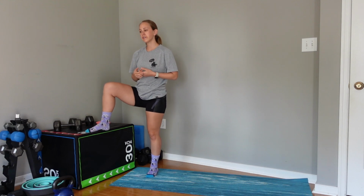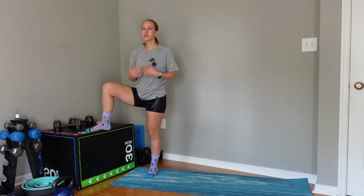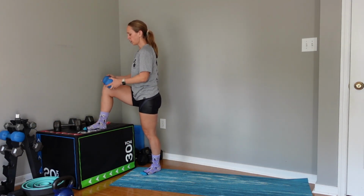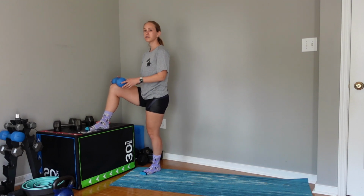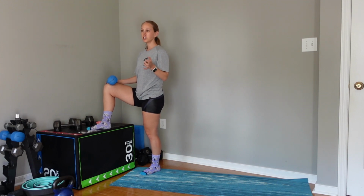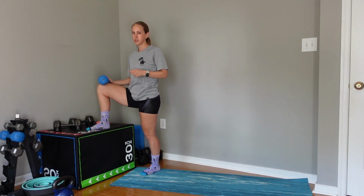Now if this is too easy, or maybe it's hard, but you could make it a little bit more challenging, I want you to grab a light weight. I'm gonna grab an 8-pound weight, and all I'm gonna do is lift, hold, and relax. As I lift, with just a little bit more weight, it makes it a little bit harder on that hip flexor, and relax down. Make sure you're not leaning back, leaning to the side, compensating in some way.